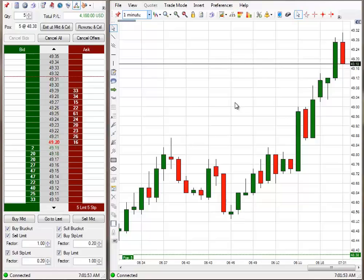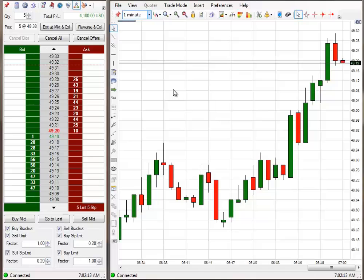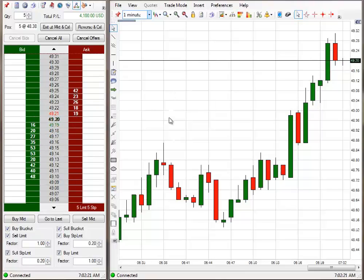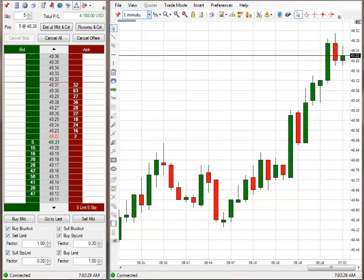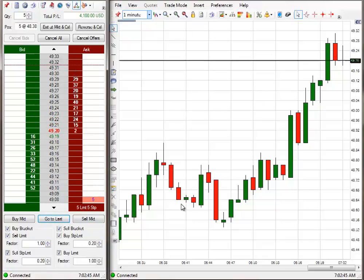I better think about locking something in here. 38, 28, 18, that's 80 ticks right there. Let me see the code. I'm going to place my stop at 08, just in case. Placing the stop at 49.08, just in case. You want to go for it, but then again, you don't want to be an idiot either. 49.08 on the stop. That gives me 70 ticks. 70 tick profit locked in.